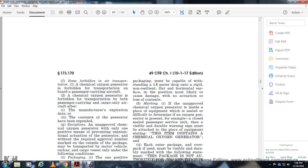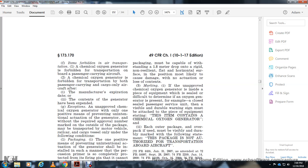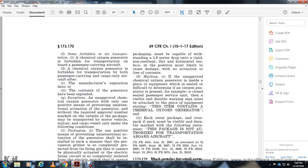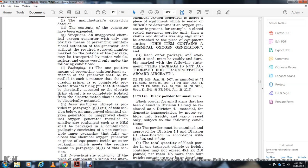The number marked on the outside of the package may be transported in a motor vehicle, rail car, or cargo vessel only under the following conditions. Packaging: one, positive means to prevent an unintentional actuation of the generator should be installed in such a manner that the percussion primer is complete with a protective firing pin, so that it cannot be actuated, and electrically the circuit is completely isolated with the electro match so that it cannot be electrically actuated. Inner packaging.